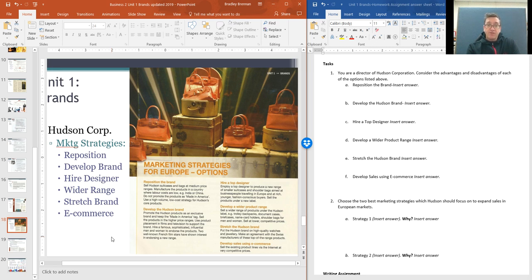The fourth strategy is develop a wider product range. Sell a wider range of products under the Hudson label, for example, trolley backpacks, document cases, briefcases, name card holders, shoulder bags for men and women, and sell at lower competitive prices. Stretch the Hudson brand. Put the Hudson brand on high quality watches and jewelry. Make an agreement with the Swiss manufacturers of these top of the range products.